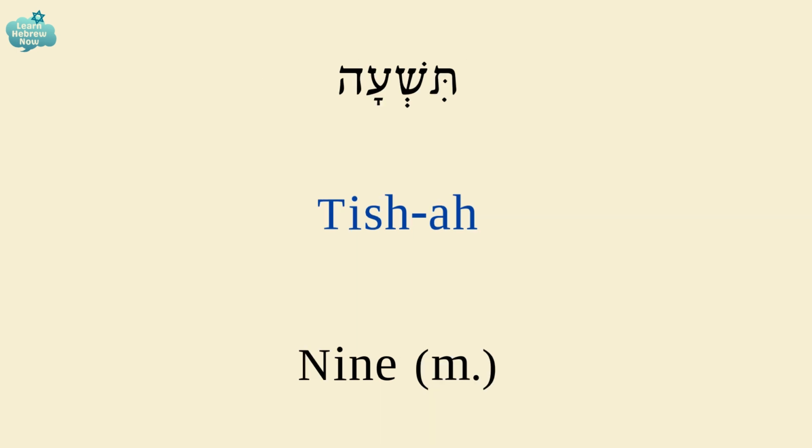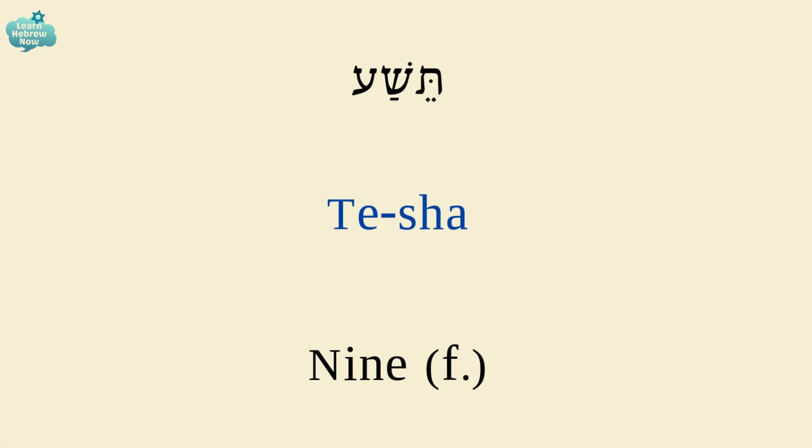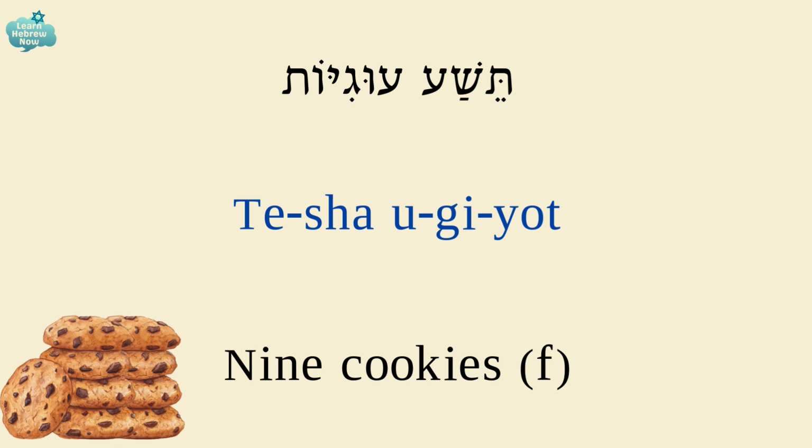The number 9 for males is תשעה. To say 9 bottles, say תשעה בקבוקים. The number 9 for females is תשע. To say 9 cookies, say תשע עוגיות.